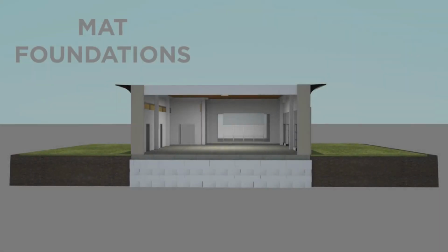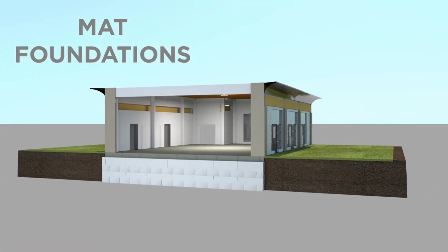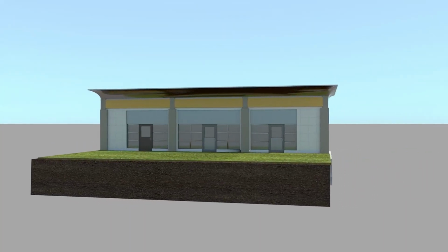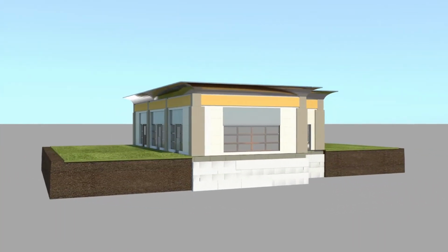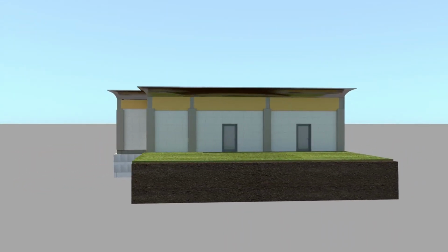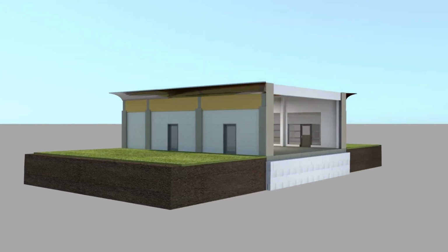Mat foundations. Foundations over unstable or expansive soils is a challenge. Geofoam allows for soil removal and replacement with lightweight Geofoam structural fill. This provides for a net zero weight gain for the structure on the building footprint.